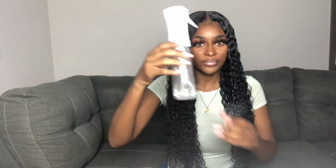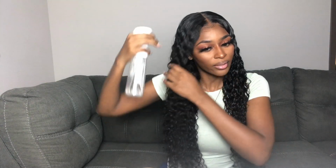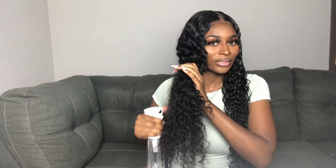If you're somebody that's going to be working with curly hair, I would definitely recommend that you get one of these. I got this off of Amazon. It's a mister, a hair sprayer, and it works amazing. It gets the hair wet super fast. You don't even have to keep squirting. You just let it do its thing.